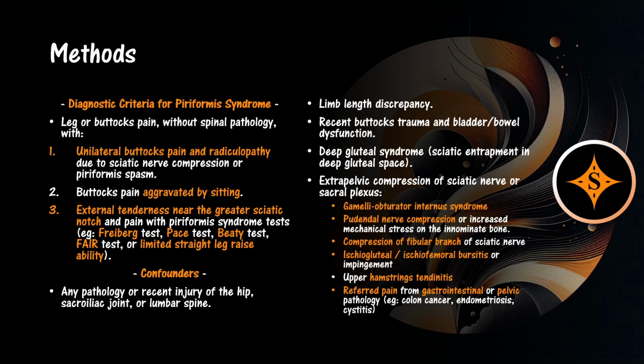Recent buttocks trauma that is accompanied with bladder or bowel dysfunction. This points to the possibility of cauda equina syndrome, let's say, or other trauma to the nerve and the surrounding structures, including the hip, the lumbar spine, the sacroiliac joint. So it's similar to the first point. Deep gluteal syndrome is basically sciatic nerve compression in the deep gluteal space, which may not be caused by piriformis muscle compression.